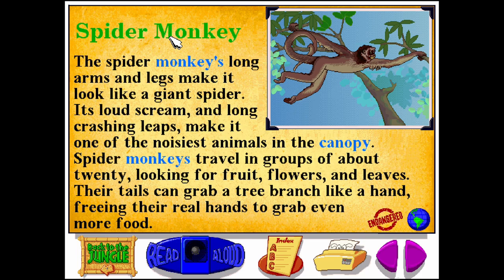Spider monkey. S-P-I-D-E-R-M-O-N-K-E-Y. The spider monkey's long arms and legs make it look like a giant spider. Its loud scream and long crashing leaps make it one of the noisiest animals in the canopy. Spider monkeys travel in groups of about 20, looking for fruit, flowers, and leaves. Their tails can grab a tree branch like a hand, freeing their real hands to grab even more food.